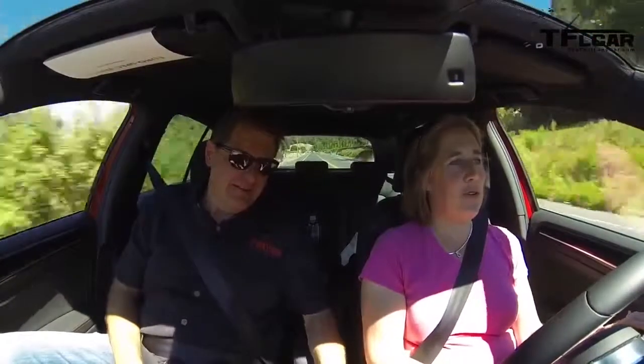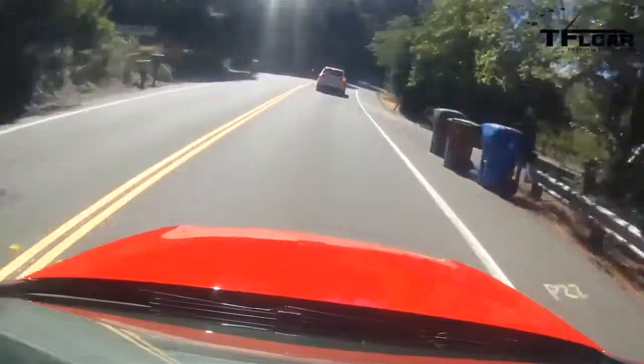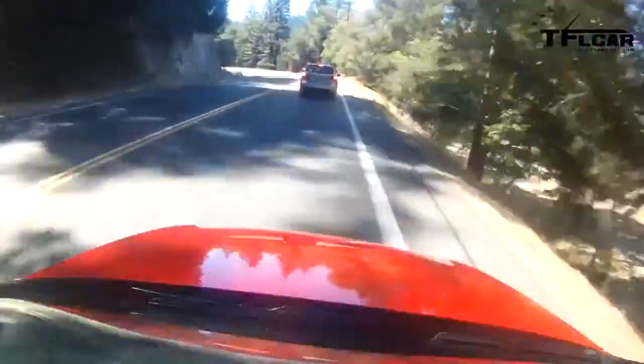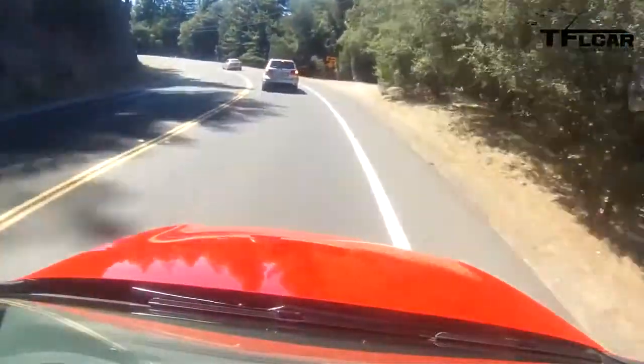Man, this car moves. See, and then you get the slow guy in front of you, but even having to slow down a little bit so I don't run into another car, this handles so beautifully as you take these corners. Oh, this is a nicer drive.